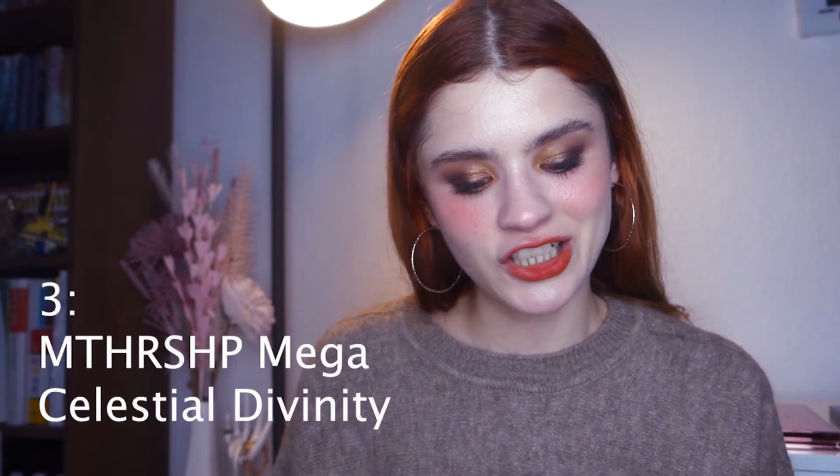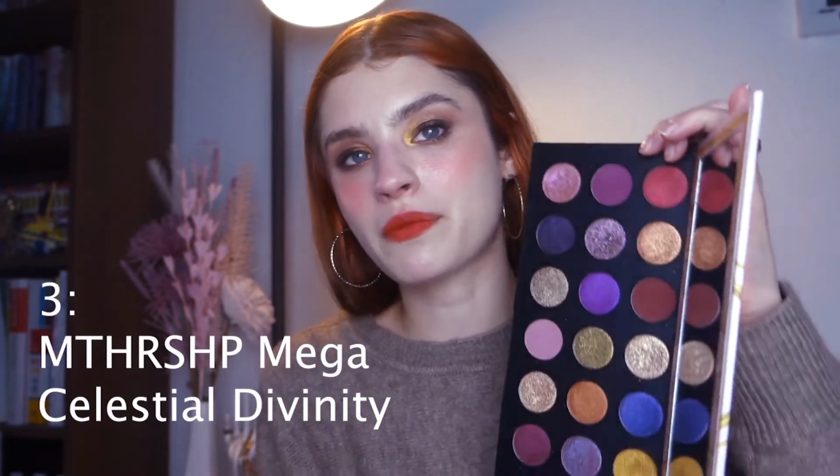The third place is another mega palette, and there are only 2 that exist right now, so it's not a surprise to you. It's the Celestial Divinity mega palette from Pat McGrath, this one. The reason this one is a little bit higher up than the other one has nothing to do with quality, nothing to do with this being better or the other not being so good. The reason is I'm someone who really hesitates to play with lilac-y and bright fuchsia shades like the shades that are in this palette.